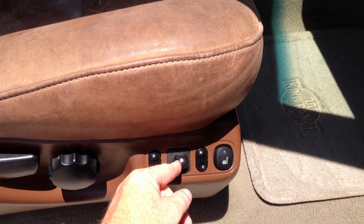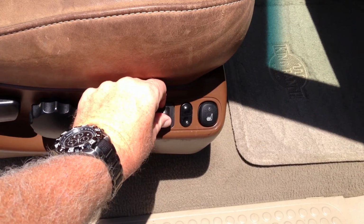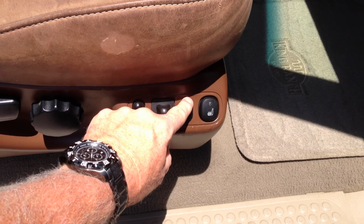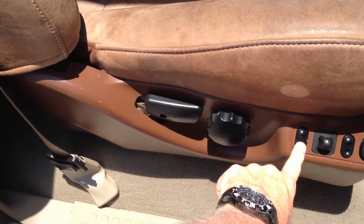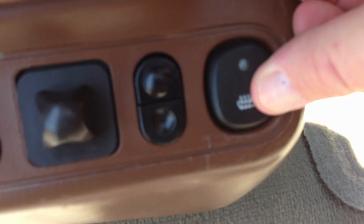Let's see, forward, back. Let's see, pull seat up, pull seat down. Let's see, front down, front up. Let's see, back down, back up. That all works. There's your heated seat. Nothing special under there. Wow.